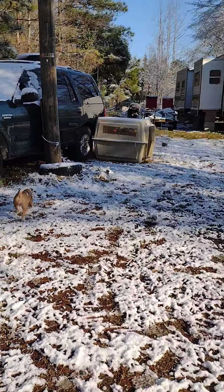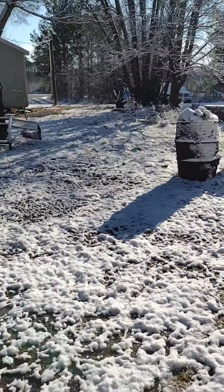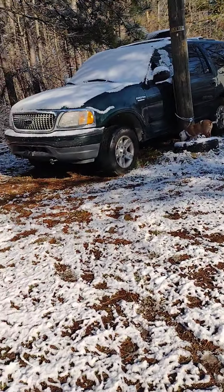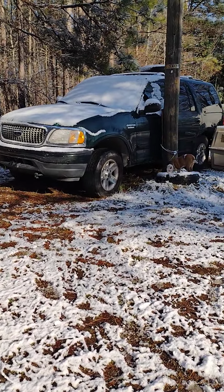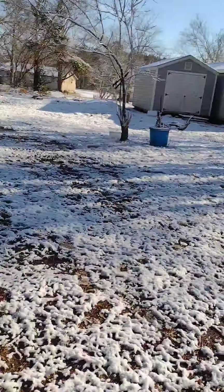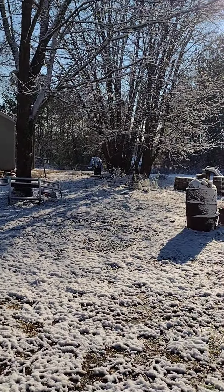And as you can see today, it's been snowing. It snowed last night and looks absolutely amazing. But I'm sure most people have been wondering, where's Frankie been? Well, as you can see, he's been sitting here in this same spot for the last 2 or 3 months. We put him out to pasture after we got the blue truck.